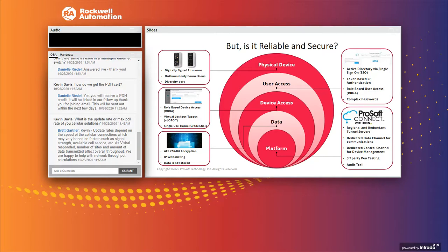Excuse me. So clearly a very busy slide with a lot of information. Like I said, we know our customers take security seriously, and so do we. So the next area where ProSoft can help water and wastewater systems is with data reliability and integrity.